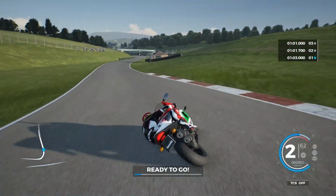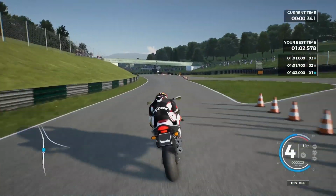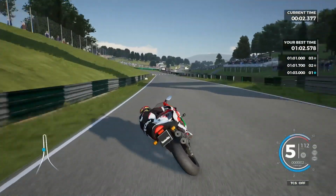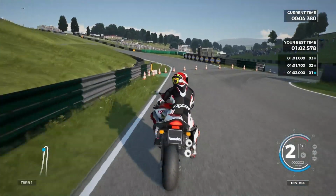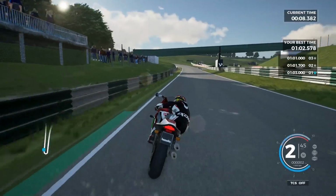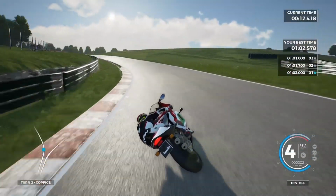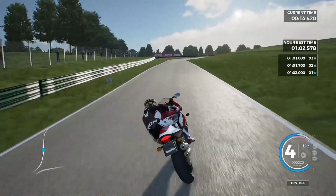This is actually a really tough challenge. And here we go on another attempt. So we need to do this challenge about 1.5 seconds quicker. But I'm really struggling just to push it, and I've got to try and stay off the grass as well. So let's see if we can do it on this attempt. Try and push it as much as we can.